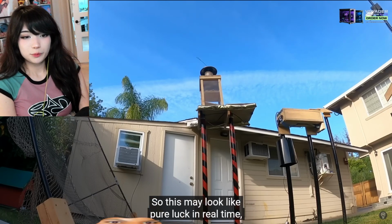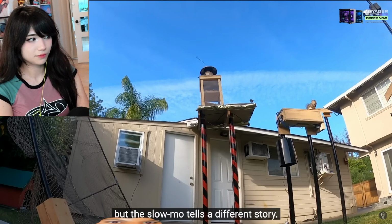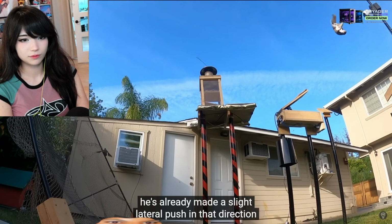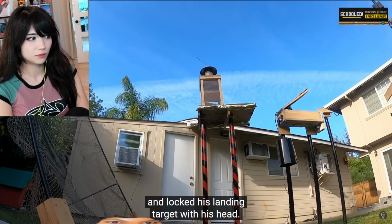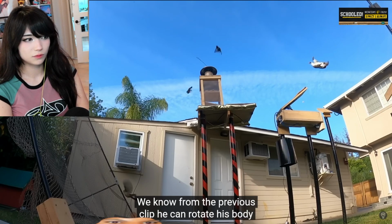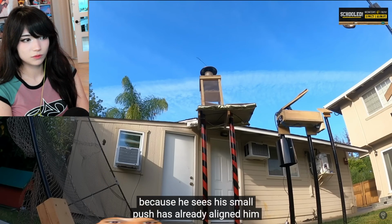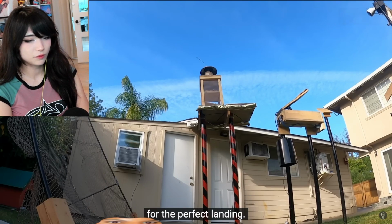And this may look like pure luck in real time, but the slow-mo tells a different story. In that amount of time, he's already made a slight lateral push in that direction and locked his landing target with his head. We know from the previous clip he can rotate his body to any orientation, but he doesn't in this case because he sees his small push has already aligned him for the perfect landing.